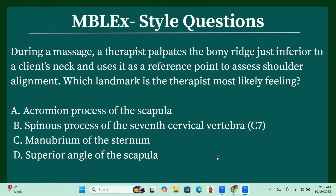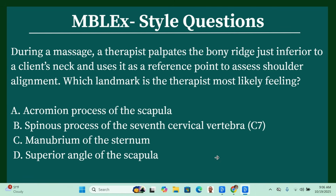So let's see, the acromion is on one side, so you would only be able to check the balance relative to the other side. The manubrium is in the center as well, which is like the first part, but I don't know how much that would have to do with the shoulder. And then the superior angle of the scapula, you got two of them. So once again, just like the acromion, and like anything that you use for checking the balance on one side is just going to be relative to the other side. So I think what the question is trying to ask is a specific landmark on the neck instead of the shoulder or the sternum. So I'm going to go with B, spinous process of the seventh cervical vertebrae, because it is the big bump on the back of the neck right there.